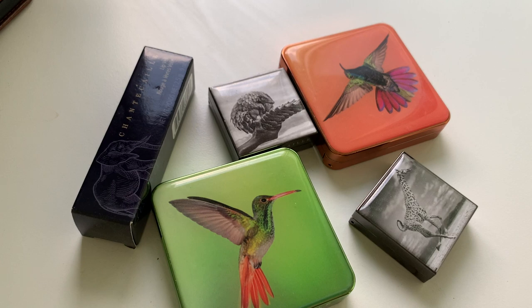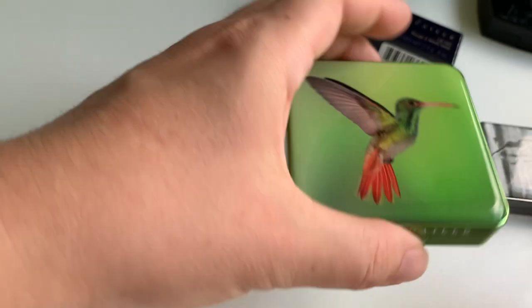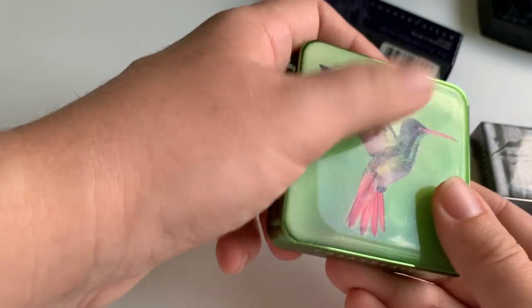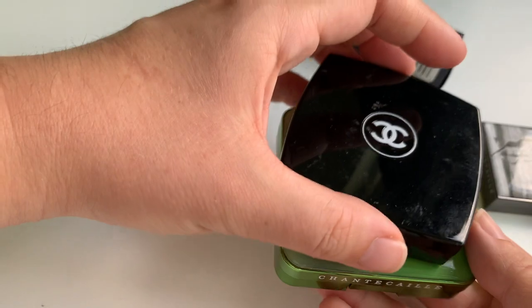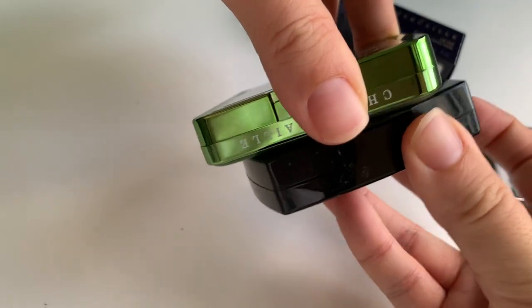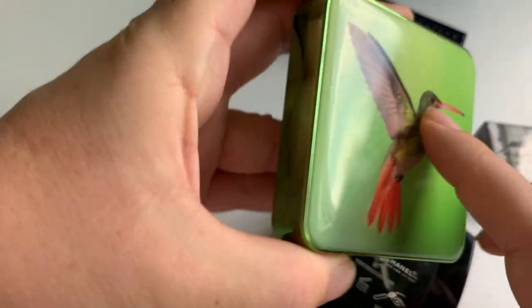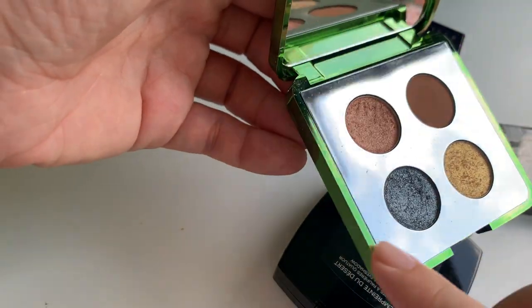Another consideration is that I don't want to purchase this because of the size. I don't like the packaging, I find it juvenile. The lid of these quads is a little bit sticky. I don't like that feeling. It's not normal plastic, it is something in the printing with the animals that is sticky. I don't like this packaging.